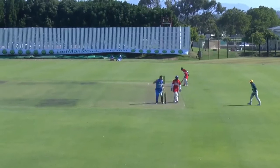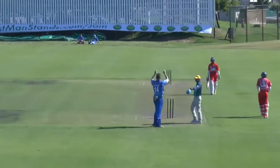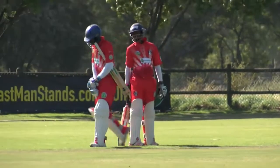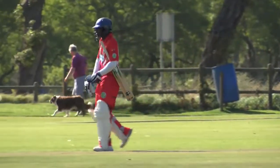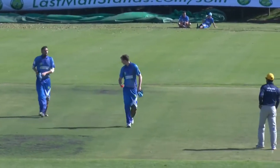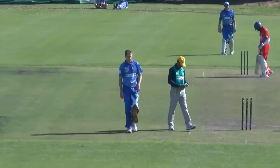Only 1 run, but it was a full length, that one, wasn't it? Nice, full and straight, and he ended up very well. And that's the end of Patsada's over. 16 overs gone, 106 for 1 is the score for Langa. The game, I think, is evenly poised, because I think probably 150 would be a satisfactory final total. And so Langa, I don't think will get to 150.